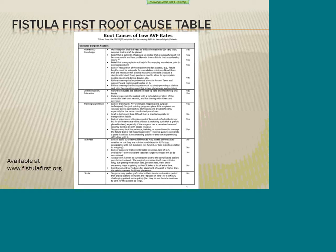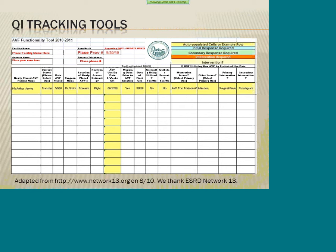So those are some of the things that might not be able to be changed, although we might try to think outside of the box and say if there's some money available somewhere that we might get to help that patient get to that town. So you're more than welcome to take a look at that, because that might help you in your brainstorming process. That's available on the Fistula First website for you, or I can send you a copy of that if you'd like.